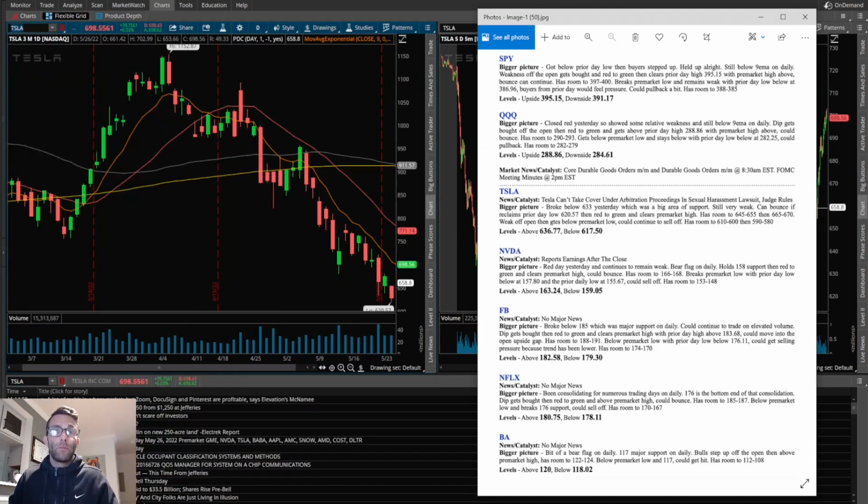And now Tesla, so broke below 633 yesterday, which was a big area of support. Still very weak. Can bounce if reclaims prior day low at 620.57, then red to green and clears pre-market high. Has room to 644, 655, then 665, 670. Weak off the open, then gets below pre-market low. Could continue to sell off. Has room to 610, 600, then 590, 580.